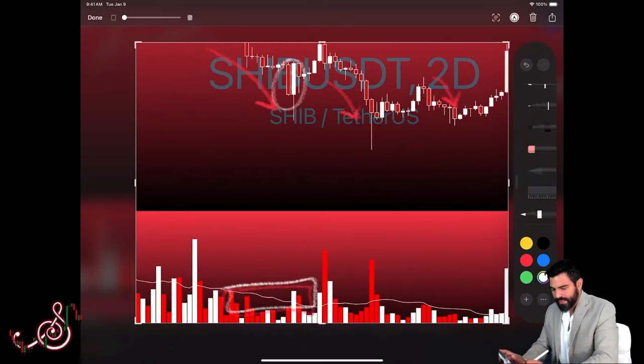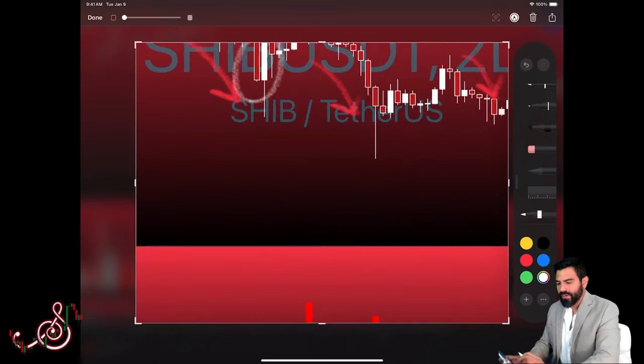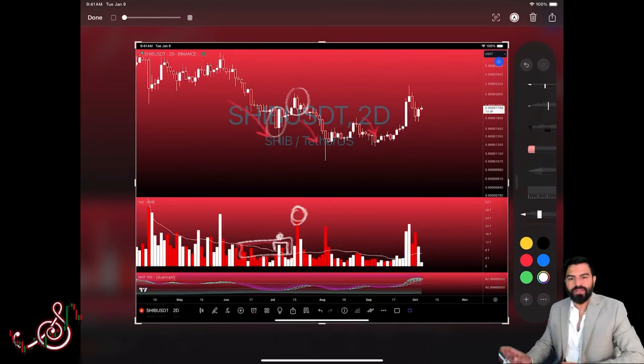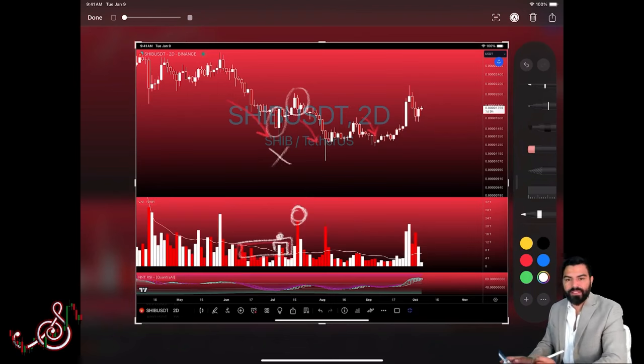However, we can start seeing some higher volume, which is good. Okay, the next time we have railroad tracks, I still see some selling. So they're still not really entering here. This is a wash. Okay, that's the wash. I'm just going to put an X there.